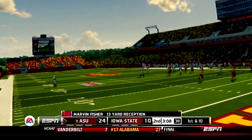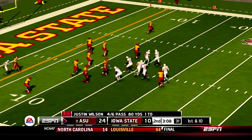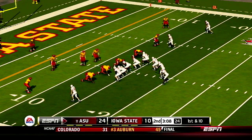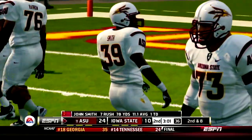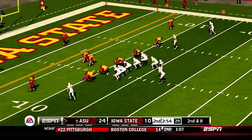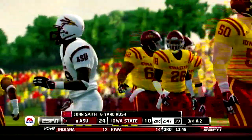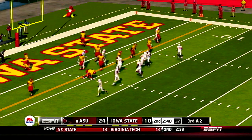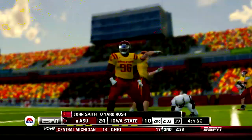Nice catch there before he stepped out of bounds. That's a gain of 13 on the way. That makes it first and 10. And hit the stop right around the 12-yard line. Run and he's brought down. That'll bring up 32. Man left, man left. Fourth down. The running back gets a yard, maybe less.